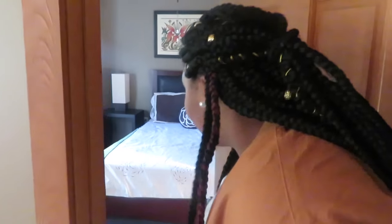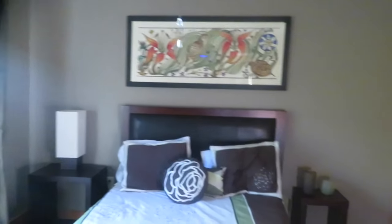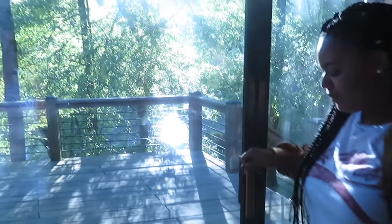You also have your third room. It is clean, so I'm going to walk in here. This is considered the master bedroom because it's the only room that has a TV. It has its own bathroom and its own closet. And look, if you wanna get up early in the morning, all you have to do is open the door and you're on your way to enjoy the nice serenity.